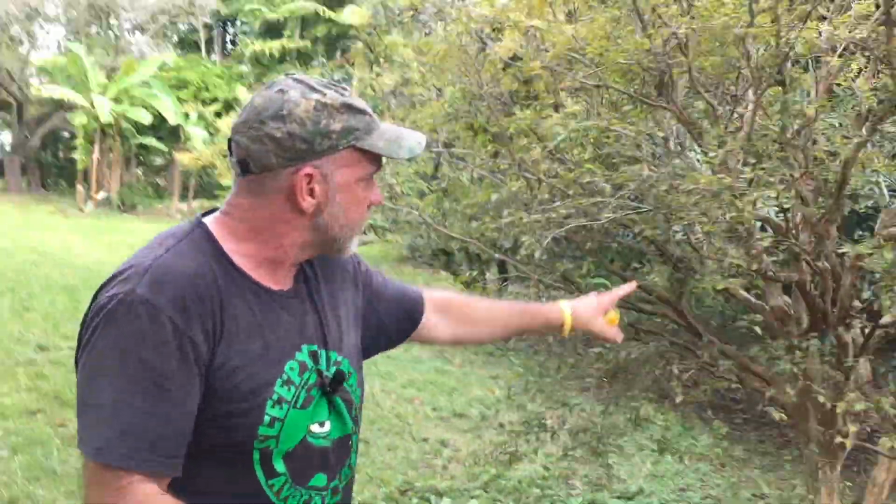This is my jaboticaba tree. It's just starting to flower now. I'll do a whole video on that one of these days. And then this tree here, my fourth mature tree in this row, this is called a Kent variety mango.